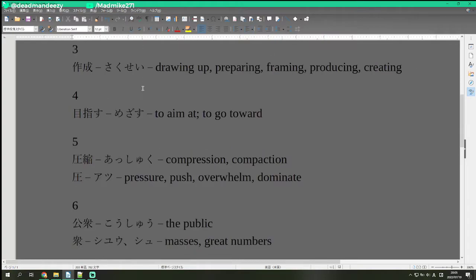Number 3 is sakusei. Saku on the left side is to create, build, or make, and sei on the right side is to complete, I think, or to turn into, become, or grow. Sakusei, to become into a creation, is drawing up, preparing, framing something, producing it, or creating it. Sakusei is drawing up, framing, or creating something.